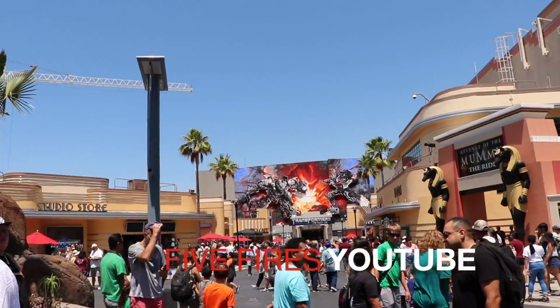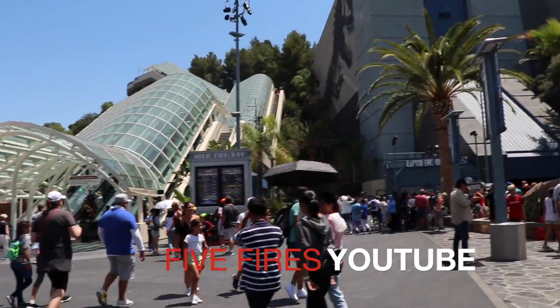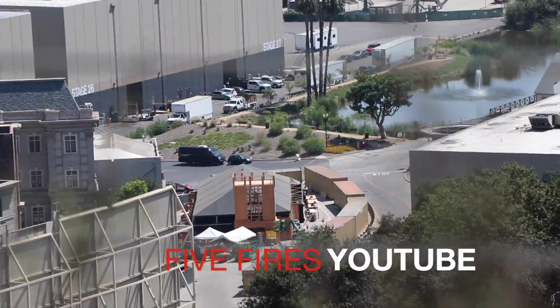Today we're going to have an adventure over here at Universal Studios Hollywood. We're going to be going over a Halloween Horror Nights tent construction update.